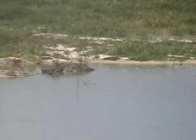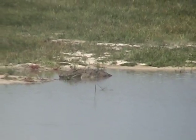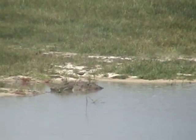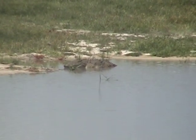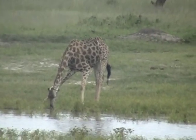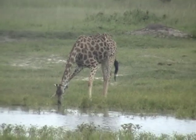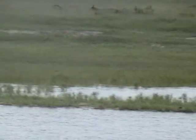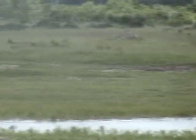Crocodile. He's just sitting there. Can't get any closer. Here's our crocodile. There's a bird right by it too. Yeah. Maybe he looks big. Here's the other one. See, they're both drinking now. Dude.